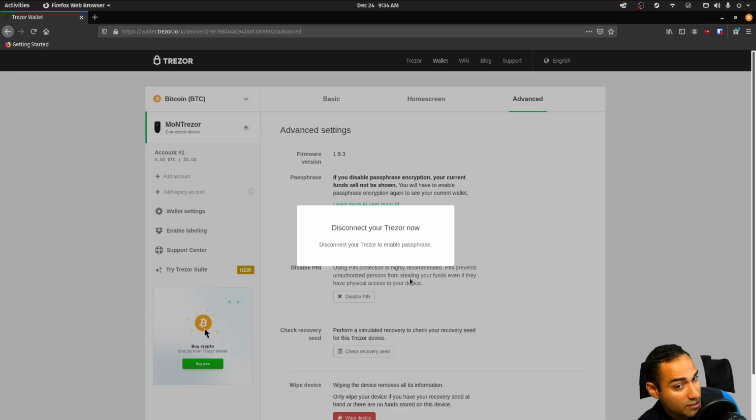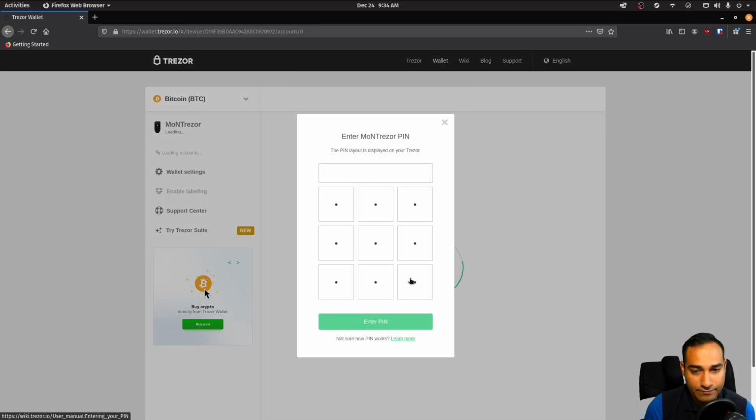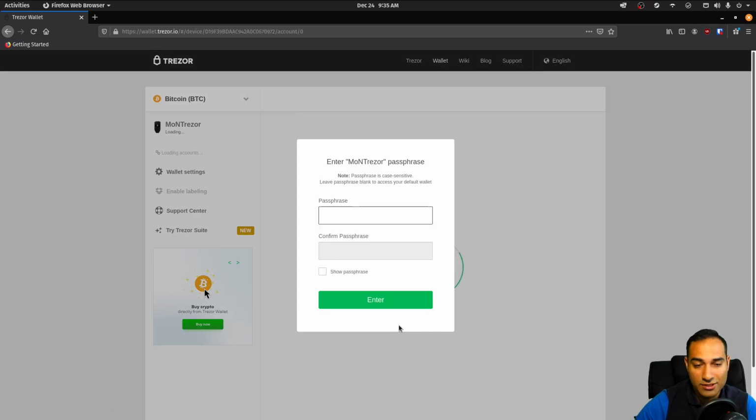So now you're able to disconnect, and I'm just going to connect it up again. I'm going to put in my PIN, and you will see that it comes up with a notification to enter a passphrase. Now you can leave this blank, or you can put in the passphrase. Now, when it comes to the Trezor 1, unfortunately, the seed out of the Trezor 1 is able to be extracted out of the device if an attacker has physical access to the device. Not a remote access attack, it's a physical access.